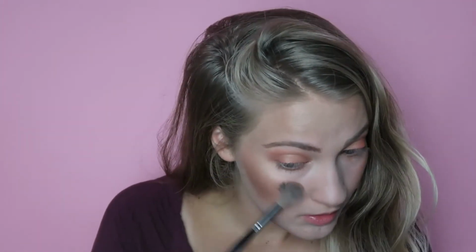Alright, so that was super easy to use, super quick, and I'm going to take the mineral highlighter, and this one is super pretty. So I'm just going to swatch this for you. Gorgeous, like champagne, almost like a gold highlighter. Top, so the high points of the cheek. I almost really don't need to add this, but I definitely want to show you it because this is so gorgeous.